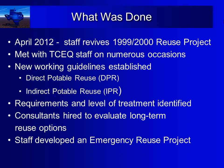And actually they proceeded on a dual track, developing both an emergency direct potable reuse project and a permanent long-term indirect potable reuse. And I'll talk a little bit about both of those. They did work with TCEQ to work through the requirements and the level of treatment that would be required. And they hired some consultants to evaluate the long-term program. The staff developed in-house the emergency direct potable reuse project, and that'll be the primary focus.